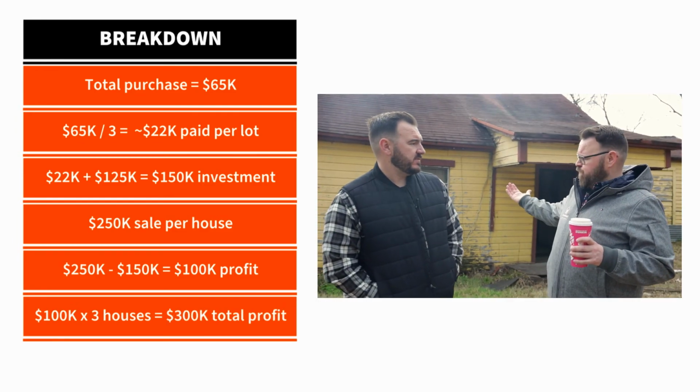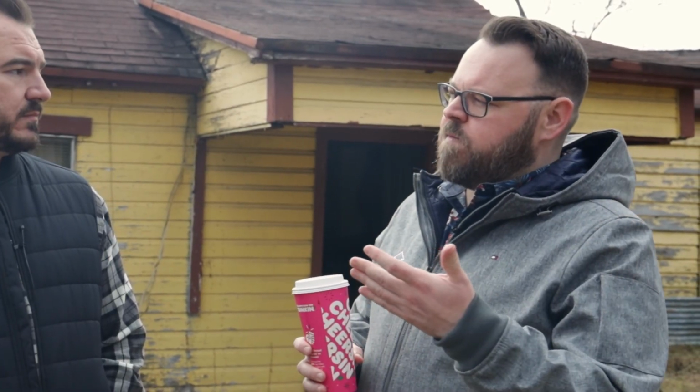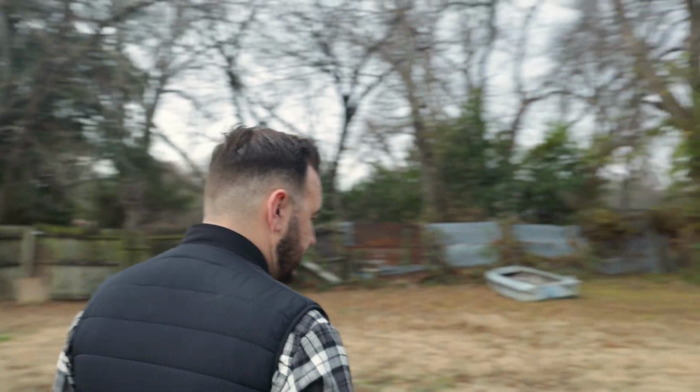Instead of having a 3-bedroom, 1-bath frame house, we're going to now have 3 houses, and each house is going to be 3 bedrooms, 2 bath, 1 or 2 car garage, on average probably about 1,600 square foot. That's gonna give us plenty of living space. One of them we're gonna turn into a rental, the other 2 we're gonna sell. Let's give them a preview of what we're gonna do. Why don't we walk through the yard and show me what we're gonna be doing here.